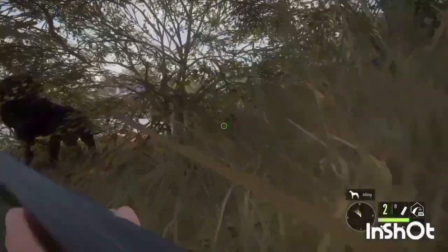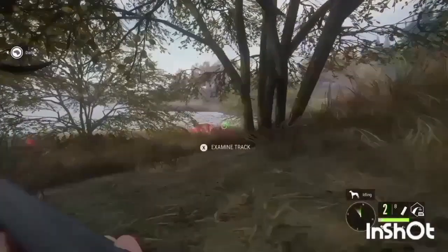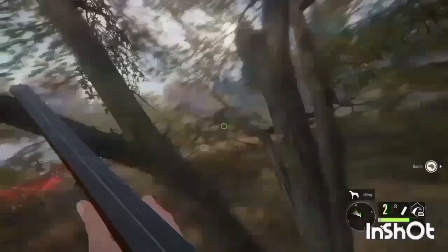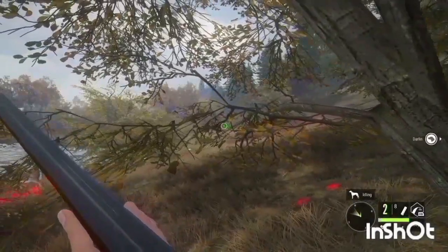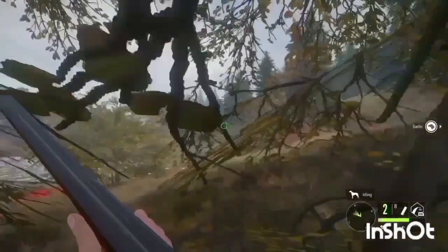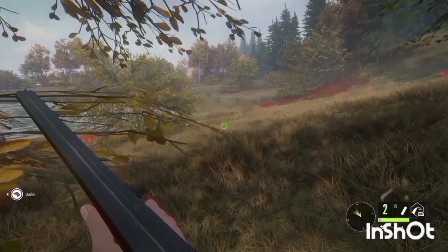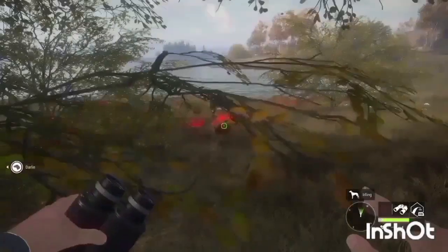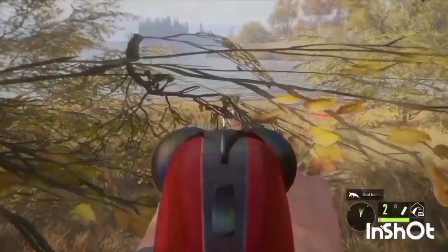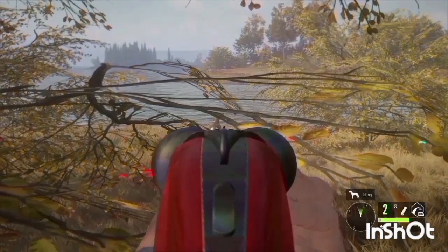Now, according to the sound, this guy is 50 to 60 yards away. See if I can get in just a little bit closer. Want to move extremely slowly. I don't want to give out much sound at all. No. Come on, turn. Turn, give me a broadside shot.